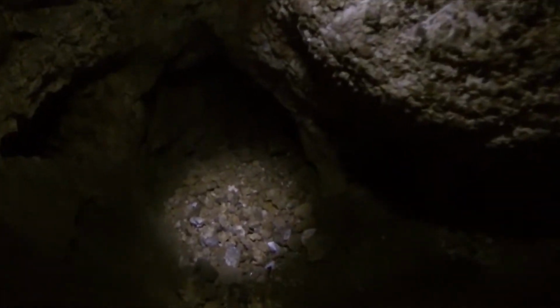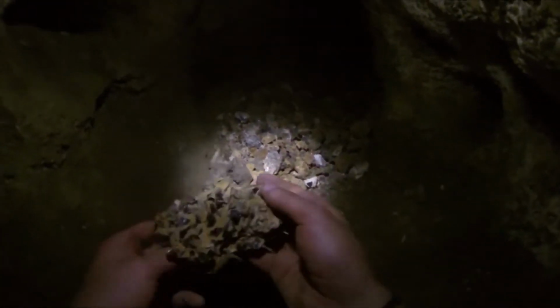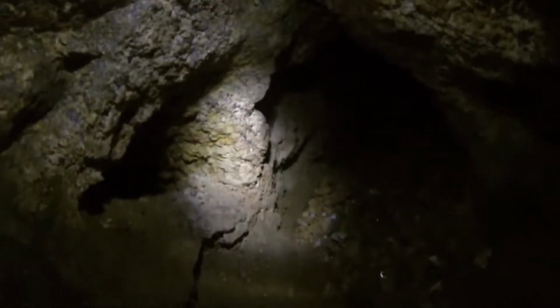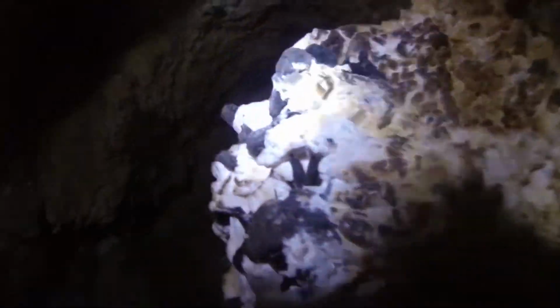At the bottom, breathing is difficult, as it is hot and stuffy. Two small miners have already been killed, one through crumbling mines and one due to slipping off the steep slopes. The latest death was only in 2010.